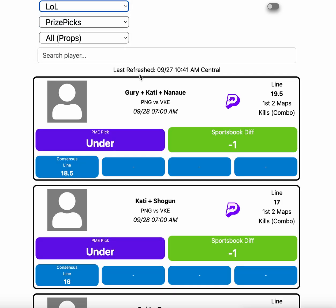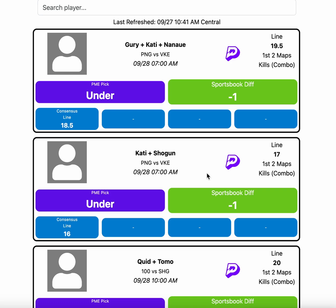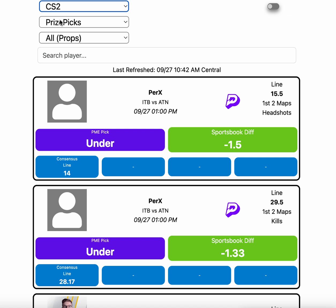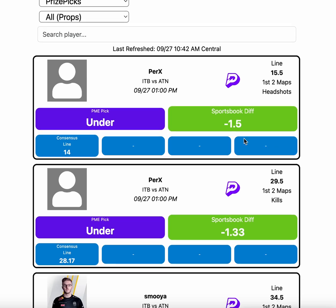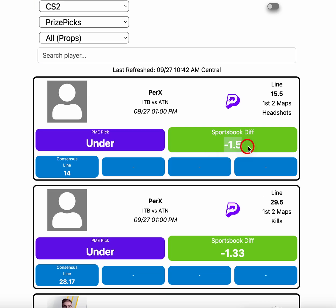For League of Legends, we have Guy plus Katie plus Nanao. I don't know how to say that name. Under 19.5 first 2 map kills combo at a -1. Katie plus Shogun under 17 first 2 map kills at a -1. Some decent options, but you guys know me on esports. I like 1.5 or higher. Perks under 15.5 first 2 map headshots at a -1.5 would be the only option I go with over on CS2 at the moment, just because it's only -1.5 or higher.